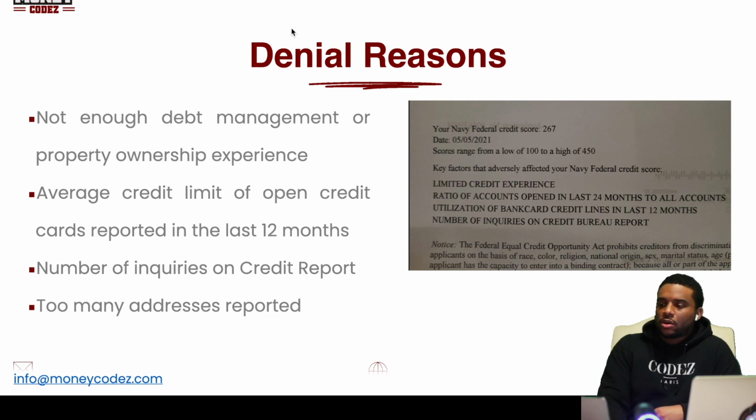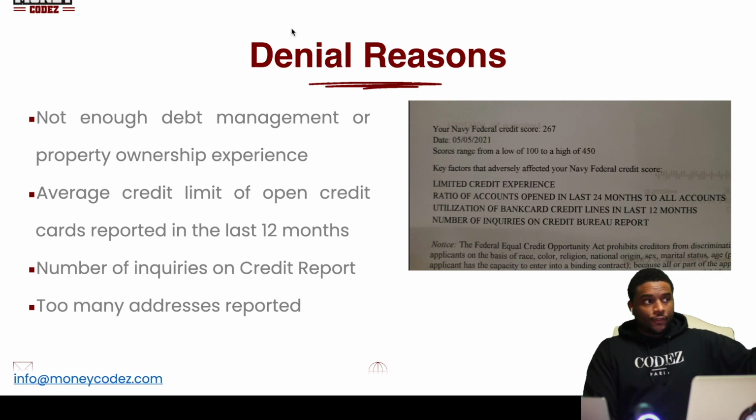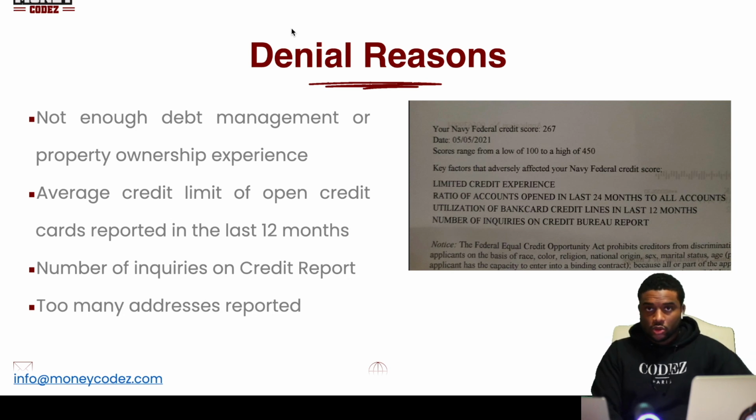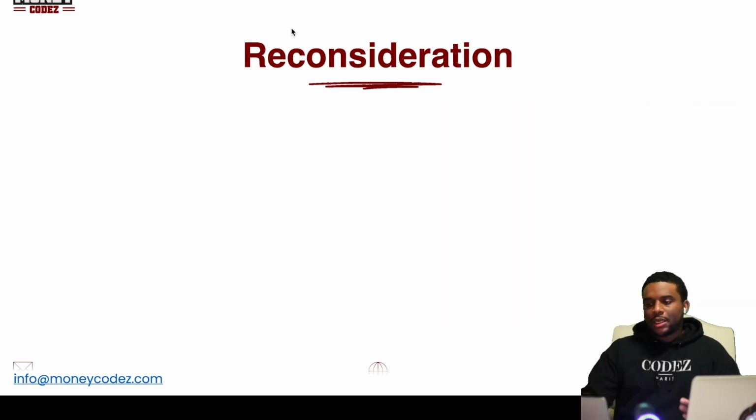Utilization of bank card credit lines in the last 12 months. This is something we've heard 1,000,001 times. The utilization, based off of your relationship with other people, based off your relationship with Capital One, Citi, Fifth Third Bank. How have you been taking care of those relationships? Are you maxing out those cards? Are you late on those cards? How are you treating these other banks? Because Navy Federal is going to see that. And based off that information, that's how they're going to determine whether or not they're going to approve you for this new card.